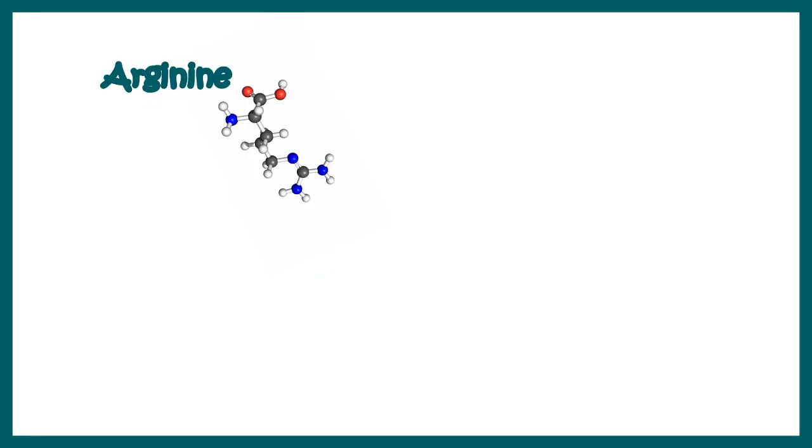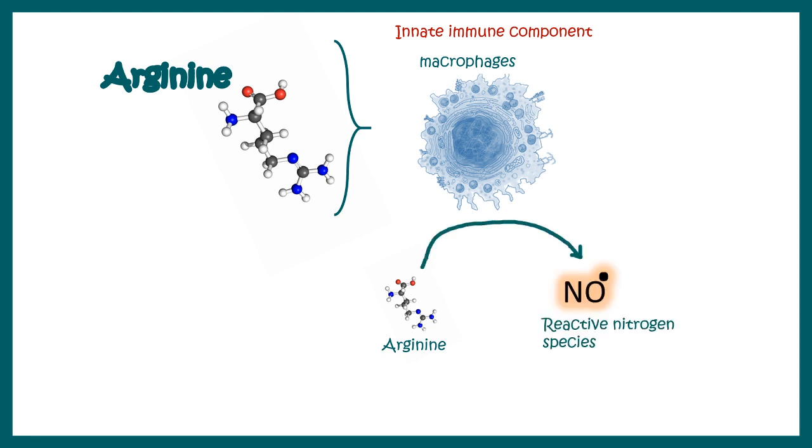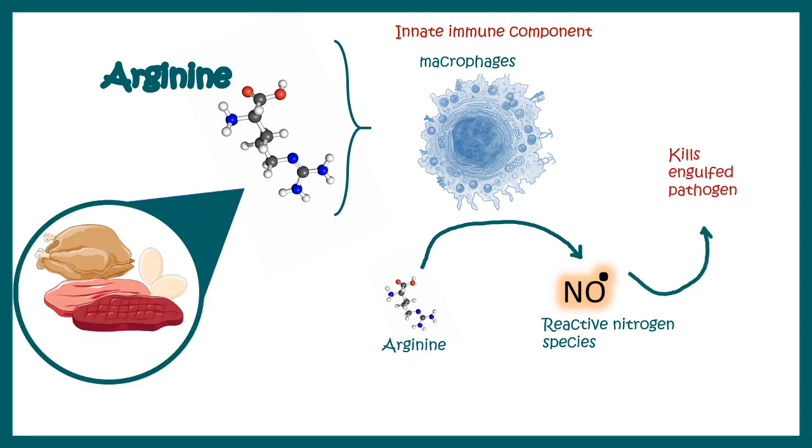Now let me give you some specific examples for your better understanding. Arginine is one of the amino acids that we get from protein diet, and this is very important for immune function. How is that? Because one of our surveillance cells, macrophages, which is a key cell type in the innate immune response, requires this amino acid. From arginine, macrophages produce reactive nitrogen species, which is crucial for them to fight against pathogens. They destroy pathogens with the help of reactive oxygen and reactive nitrogen species. Arginine is the amino acid which is the substrate for making reactive nitrogen species. That means you need to have a sufficient amount of protein in your diet, right?